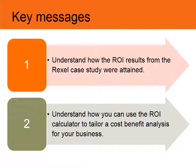And so the two main points to get out of this today is to understand how we arrived at the ROI results for the Rexel case study as found on our WorkSafe website, and also for you to get an understanding of the information we gathered and what factors were considered so that you can tailor an ROI that's actually suitable for your own business.